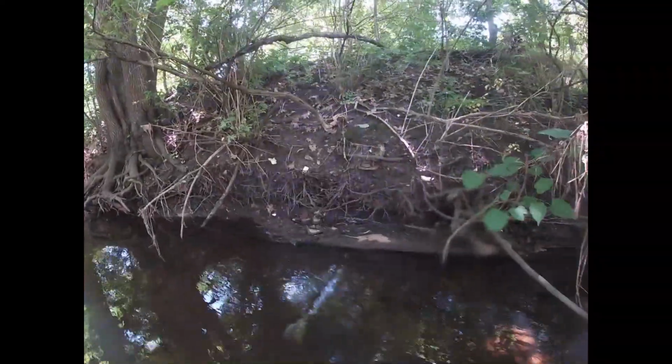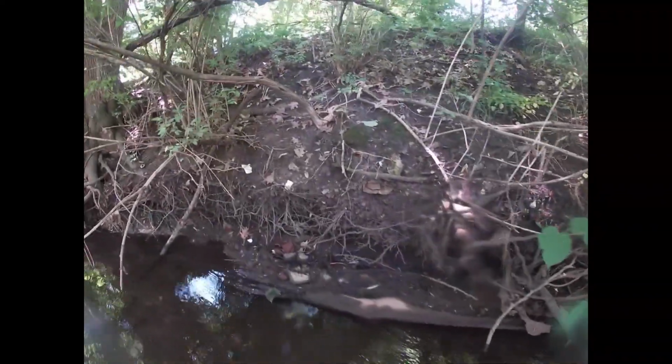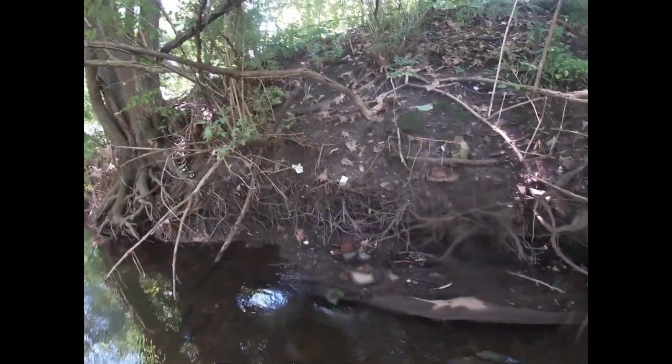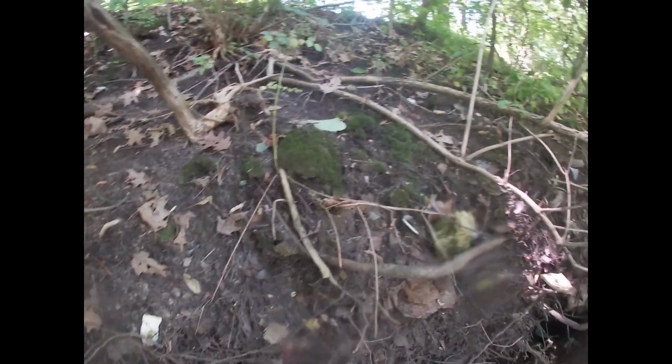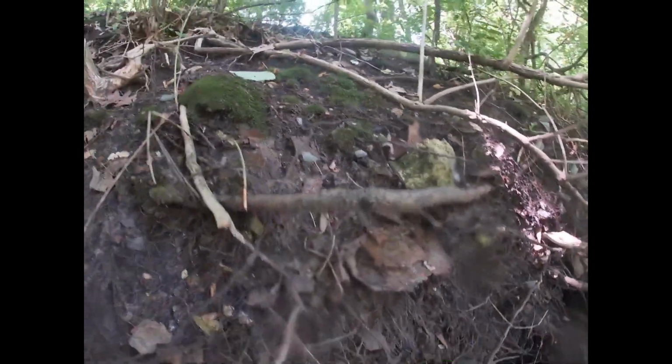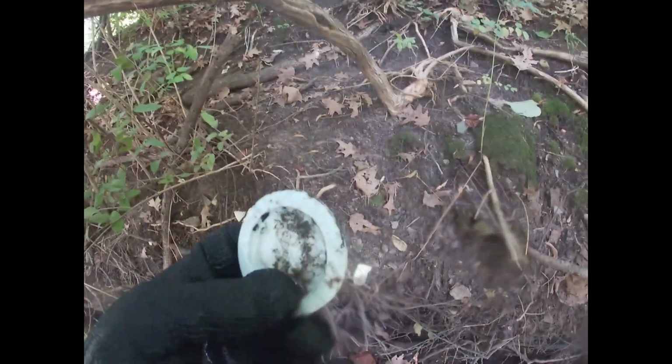This can also be a good sign in a river. You've got trash coming out of a bank. Probably a good indication that there used to be a house up here and they would dump their trash down the side. Well, that's cute. We're gonna take that home.